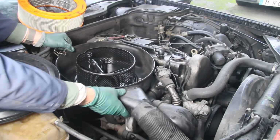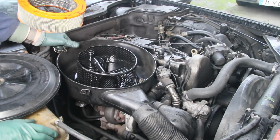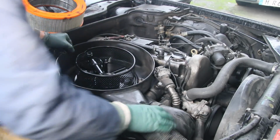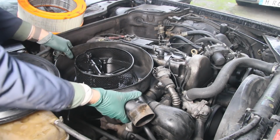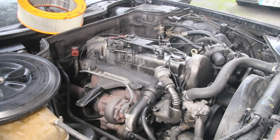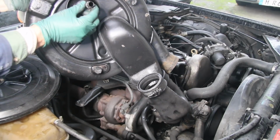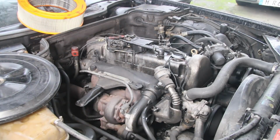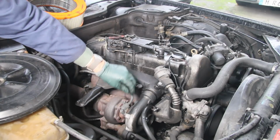The bracket is broken. Wow, it's really broken. So maybe I'm getting into more work than I want to today, but let's take a look anyway. Okay, let me show you what's happened here. The rubber mounts have broken off, but the bracket's still intact. Look at that, all three mounts have broken off.